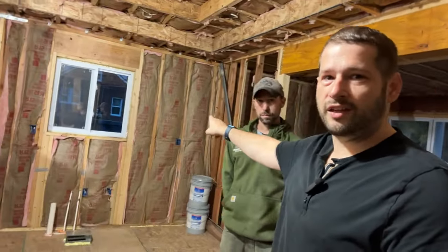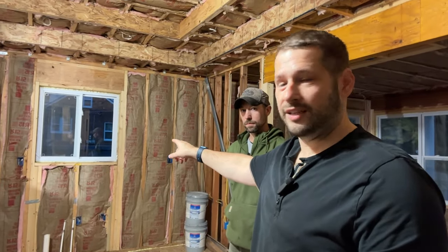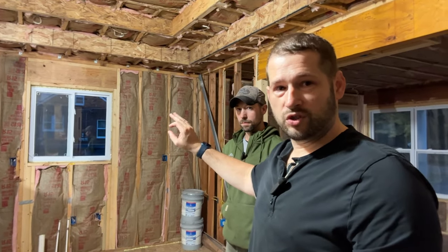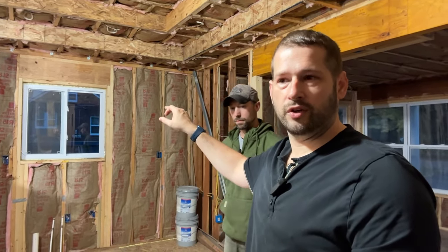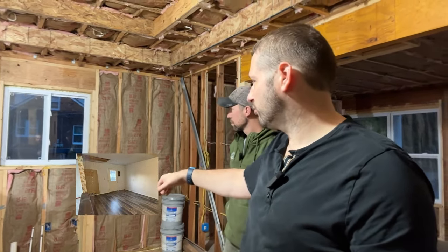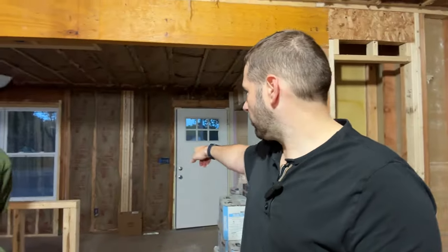Is this going to be the same? Yeah. If you look right there where that window is, that's where the door was, the door to come in from the driveway. So you come in through there, and this goes right into the kitchen. Now the front door is right there, and that's the living room.